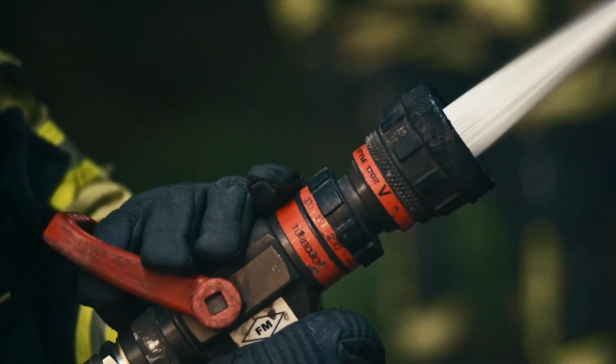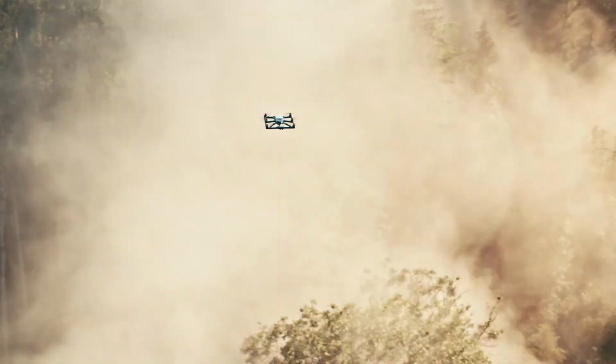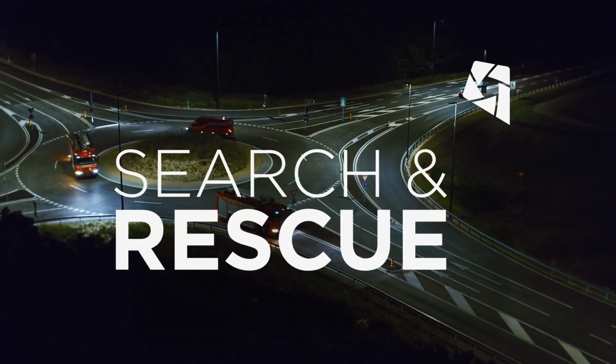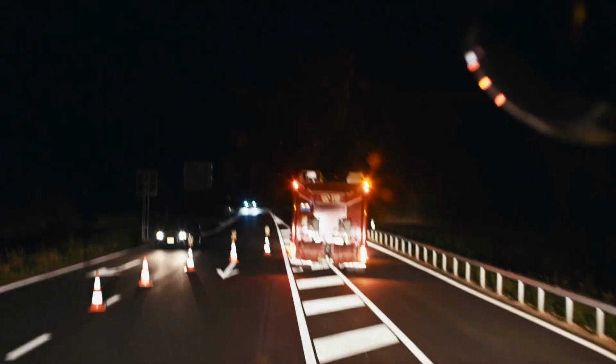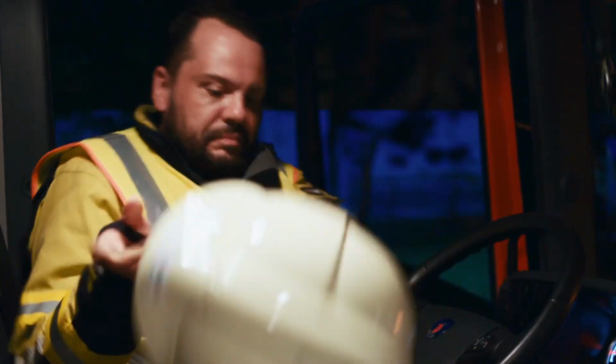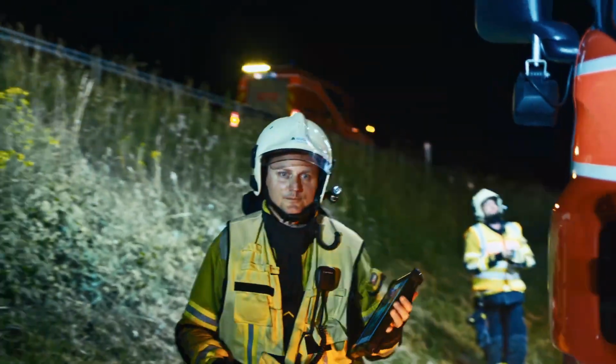Unlike traditional drones, it's tethered, physically connected to a base unit. That means no batteries to swap, no fear of flyaways, and no reliance on perfect weather. It can operate for up to 24 hours straight, rain or shine, offering reliable, uninterrupted visibility when it's needed most.